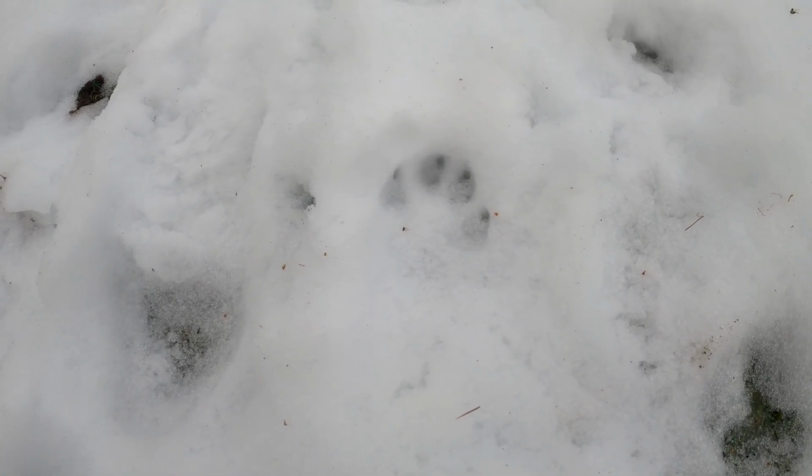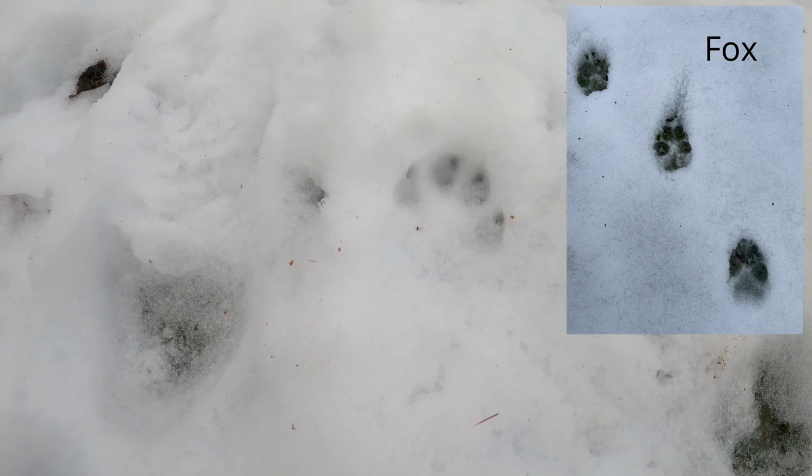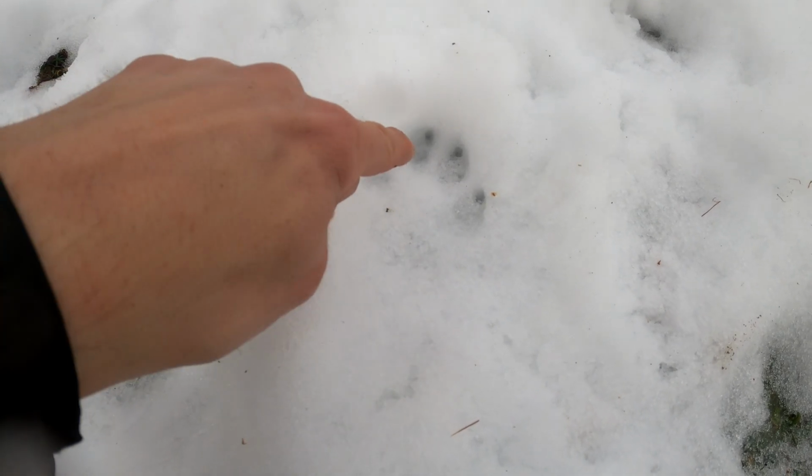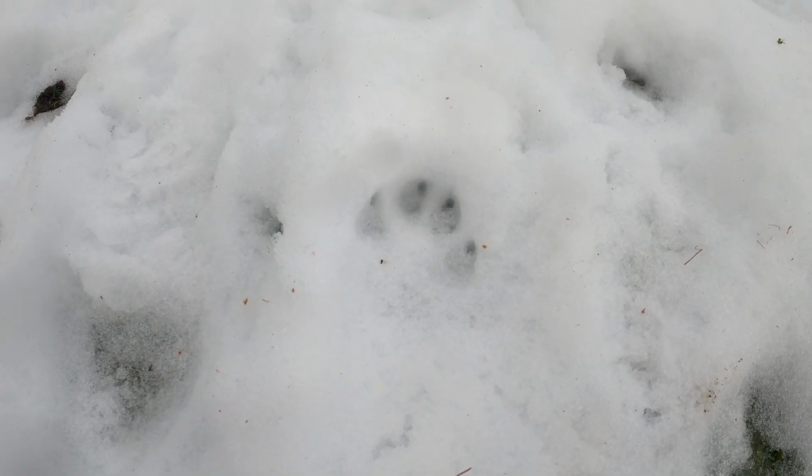So we've actually found a possible fox print here, but this could also be a dog. Fox tracks can be confused with dogs, but are generally diamond shaped. It's quite large. It's very difficult to say. Similar to dogs, foxes are obviously related. They've got 4 toes, 2 at the front, 2 at the sides, and claw marks may be visible, and you can see just inside there, that's quite visible. And they're about 5 centimetres long by about 4 centimetres wide.